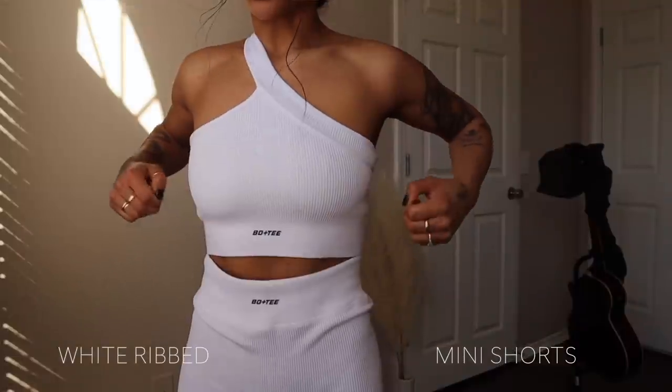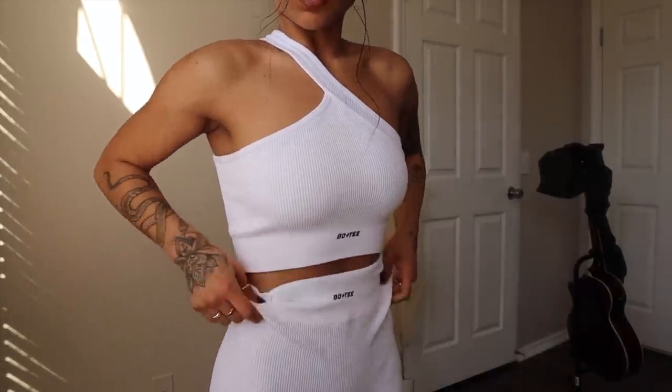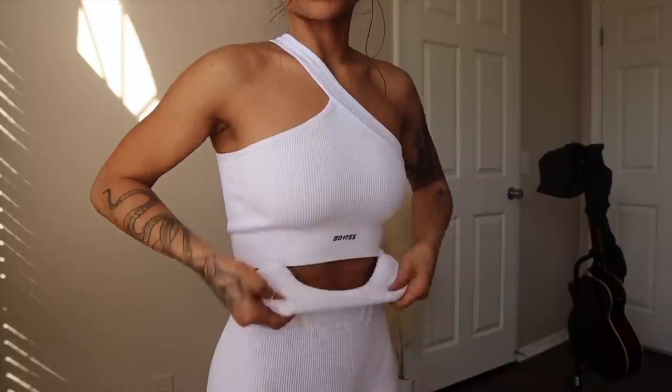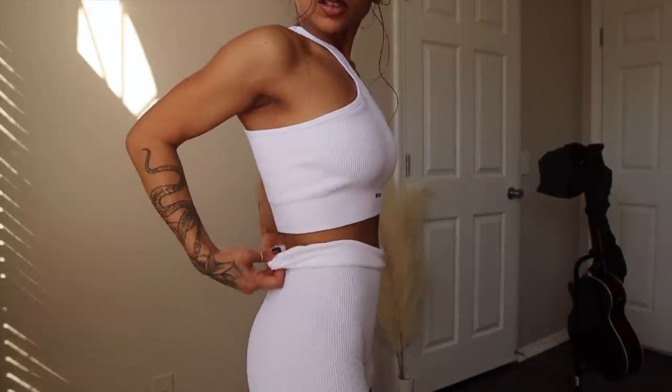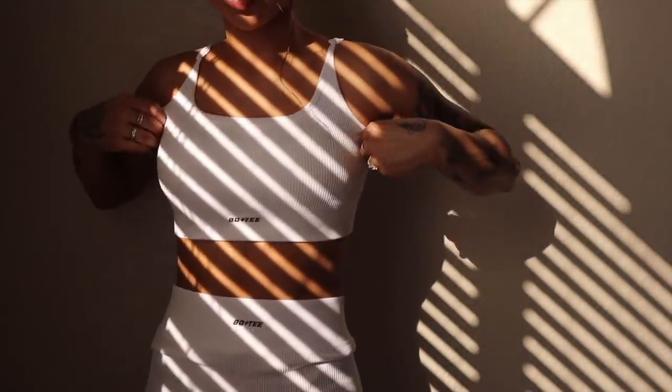The waist is a little too high for me, as you can probably tell. So I tried to either put it high and then kind of fold it on top, or if I'm going to the gym, to make it easier, I would just fold this, which is much easier for me so that it can fit me a little better. But I want to show the Bo+Tee logo, so I don't know. I really like this. And now I got the sports bra on.